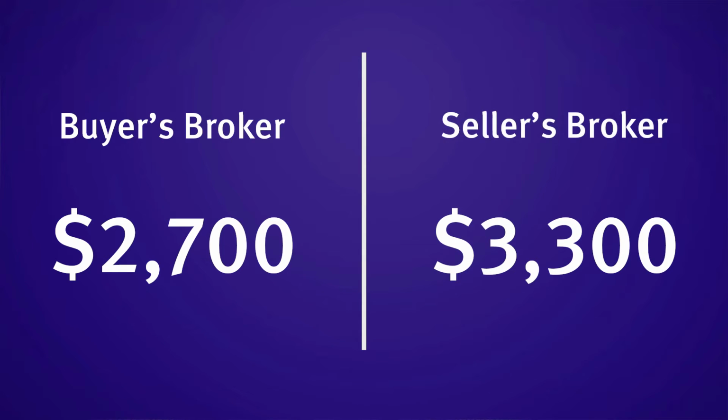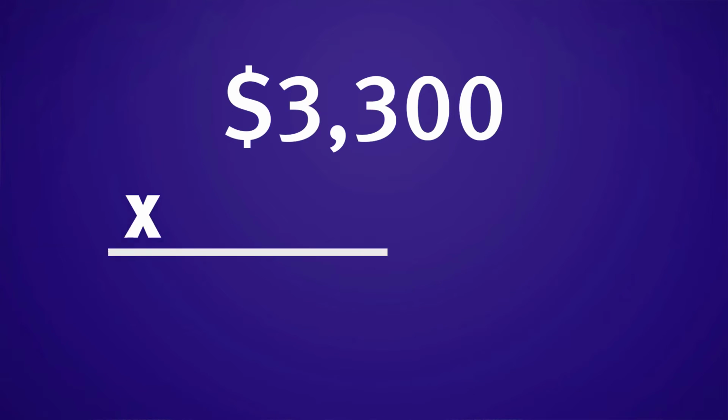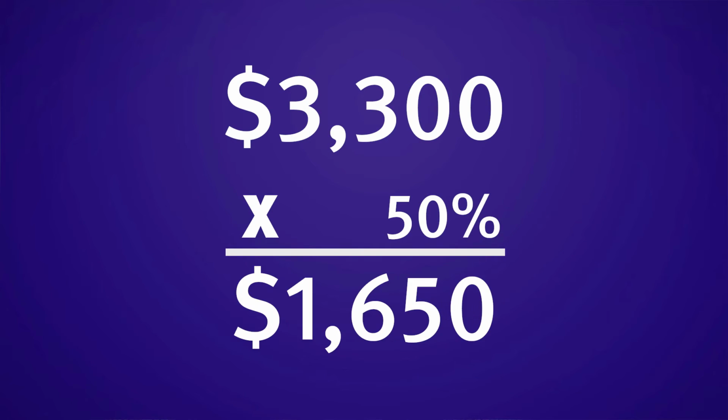The remaining $3,300 is then divided between the listing broker and you, according to your agreed upon commission split with that broker. There are many ways commissions can be split between agents and brokers, but for the sake of a clean example, let's say that the broker keeps 50% and you keep 50%. This would mean that you get $1,650 for listing and selling a $100,000 home.